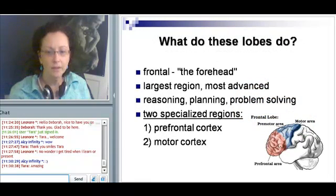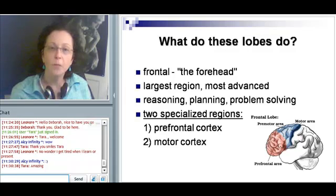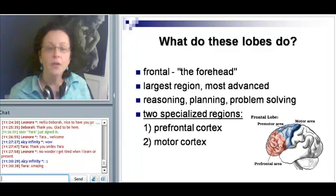Well, the frontal, which is Latin for forehead, is the largest region of our cortex. It's associated with reasoning, planning, parts of speech, voluntary movement, modulating emotions, and it converts thoughts into words, and it's also responsible for problem solving. It's thought also to be the most significant lobe for personality and intelligence. It has 2 specialized regions.